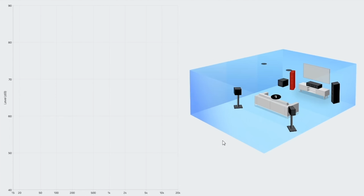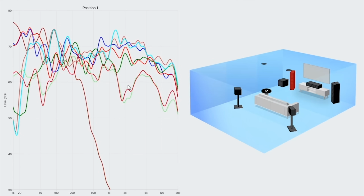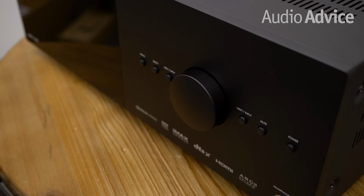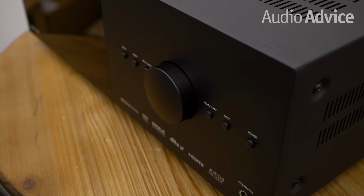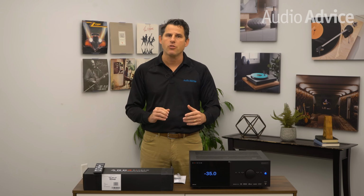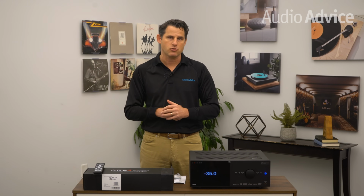After you run ARC on your system, you will notice the dialogue is much clearer and it is easier to pick up the subtle emotional details in the performers' voices. Bass is much tighter and more accurate. Plus, every sound is much more separated from the others, pulling you even closer into the soundtrack.